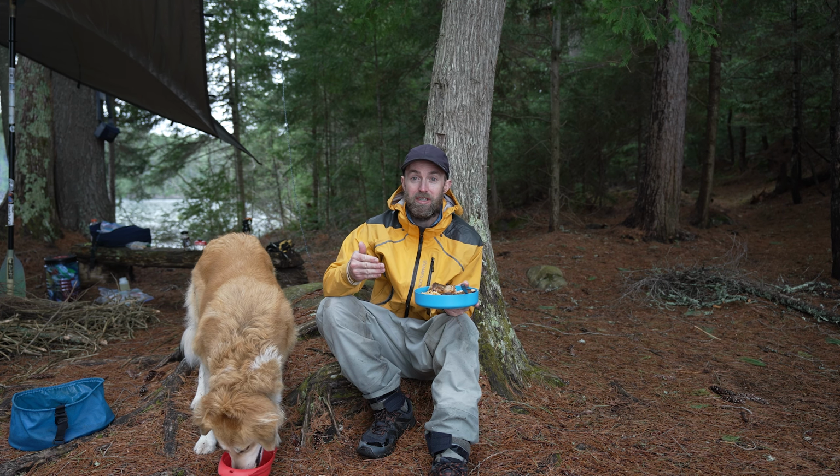Let's try this one. Oh, Jesus, you gotta be quick with these things. They're going for it. There we go. He's either caught or he's pretty big, or just lots of flexibility on this rod. No, he's not very big, but it's the current as well.